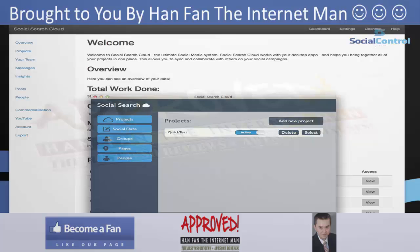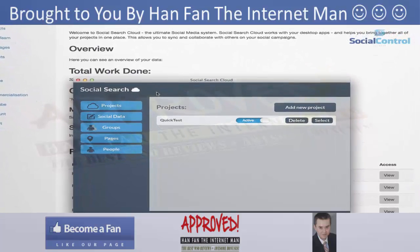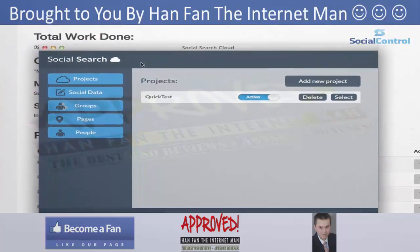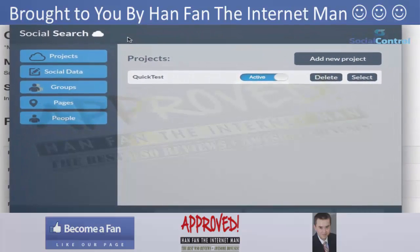It's a Mac and PC desktop app called Social Search and a cloud app. In other words, that runs in your web browser, which means even if you're not at your normal computer, you can still check in. And also, you can get other people to work on different aspects of the project. So I'm just going to give you a quick demo right now.